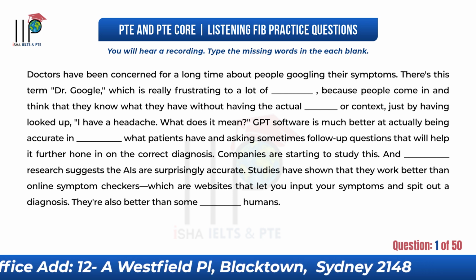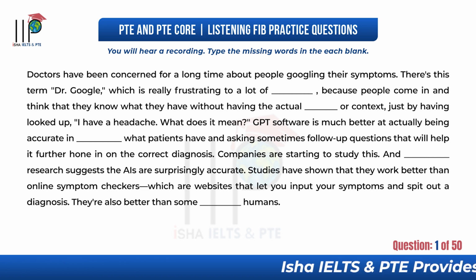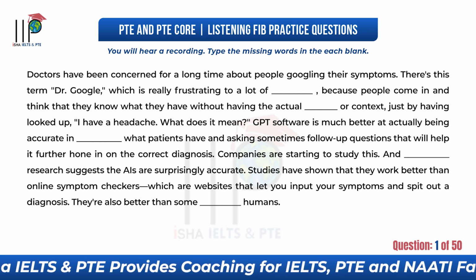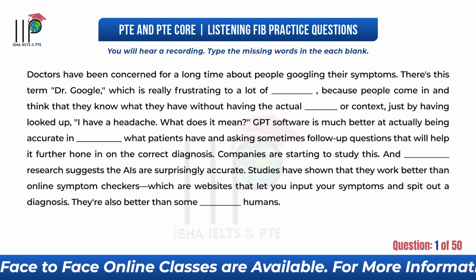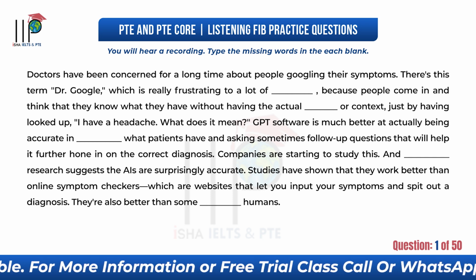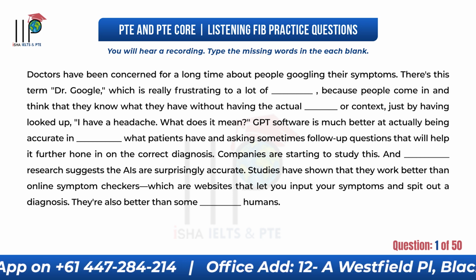GPT software is much better at actually being accurate in determining what patients have and asking sometimes follow-up questions that will help it further hone in on the correct diagnosis. Companies are starting to study this, and preliminary research suggests the AIs are surprisingly accurate. Studies have shown that they work better than online symptom checkers, which are websites that let you input your symptoms and spit out a diagnosis. They're also better than some untrained humans.